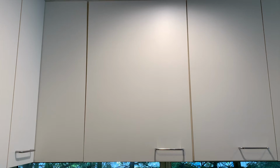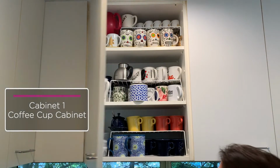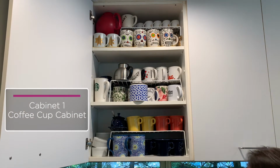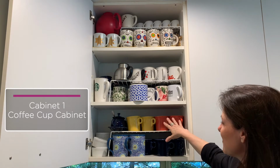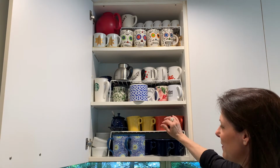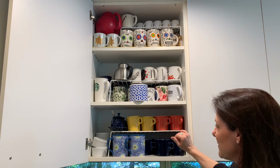All right, we're going to dive in and organize these cabinets. Okay, what's behind door number 1? It is our coffee cup cabinet, and it is filled to the brim with coffee cups. We have our Fiestaware coffee cups here, which are great because it matches our plates and bowls over here. We switch it up depending on the meal and the colors that we're putting out on the table.